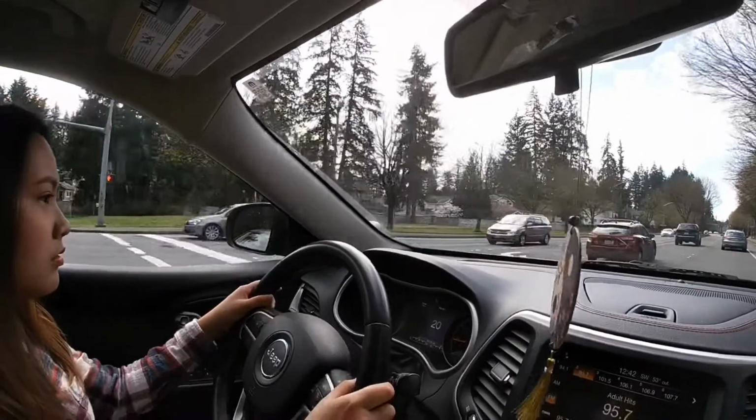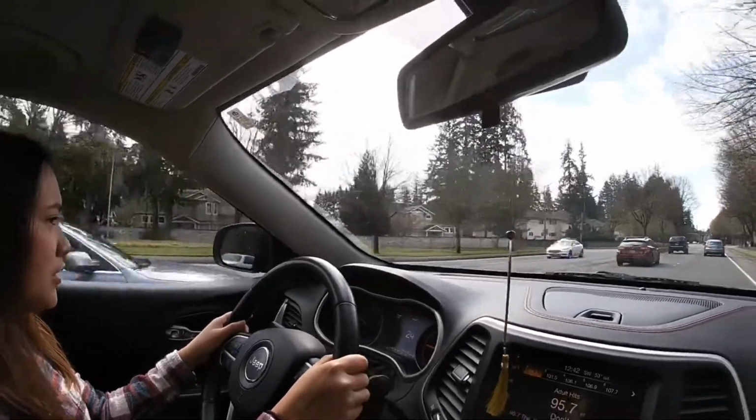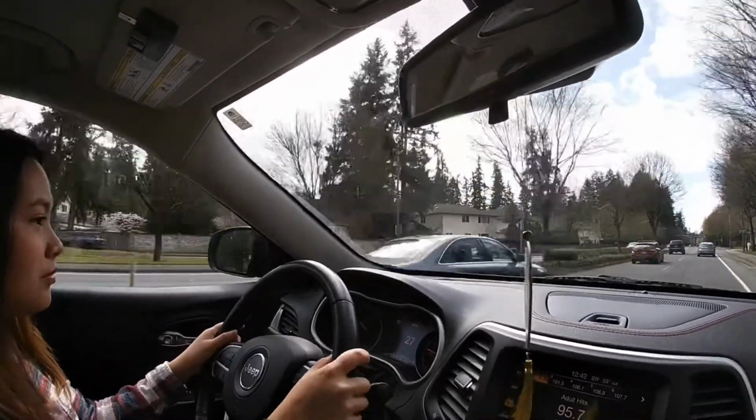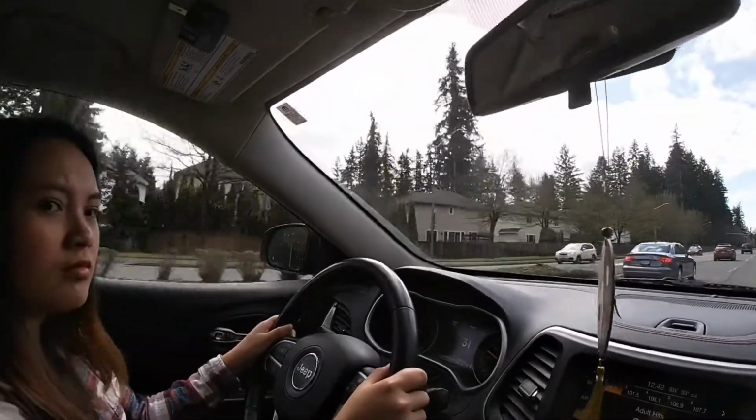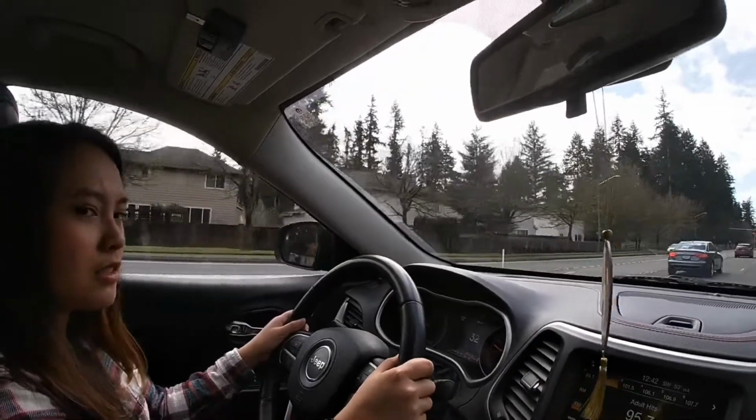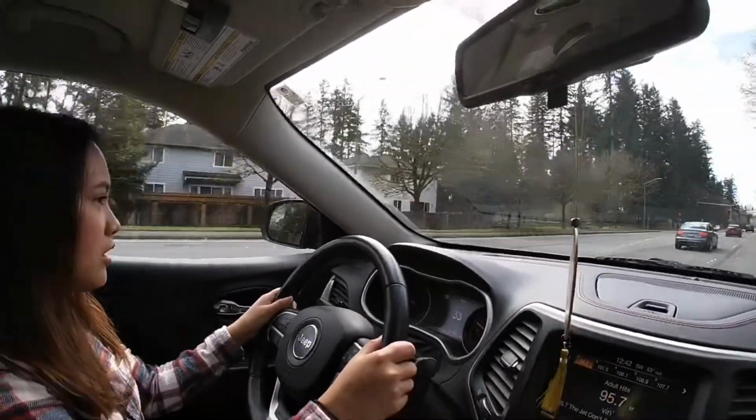When do you start pressing it? When the gap closes between you and the car in front of you. When you're starting to get closer, that's when you know you're going faster than that car. Right? You put your hand on it? Right? Yeah. Right? 40 limit.